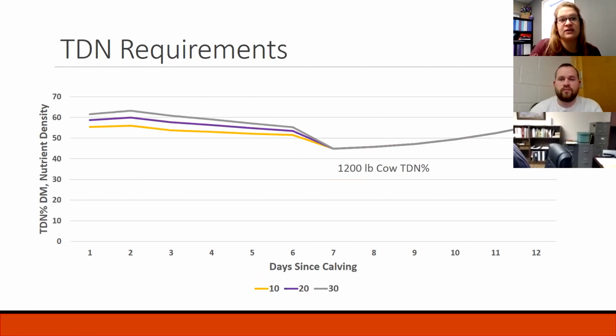So on the flip side, if we look at that on energy, or TDN, as I'll refer to some of it today, looking at energy requirements. So this is for a 1,200 pound cow for TDN. We still have the x-axis as days since calving, and then the y is TDN percent instead of crude protein, unlike the last slide. And we have the 10 pounds of milk, 20 pounds of milk, or 30 pounds of milk. And so it's a similar curve for milk production that we saw in crude protein. And then at 7 months, they're estimating calves are getting weaned. Similar situation. So we're about mid-60s for TDN requirements for a 1,200 pound cow.